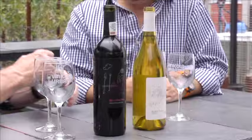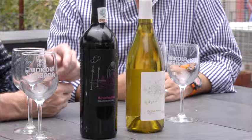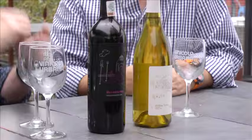Okay, so this is wine made in Mexico City, and you've given it place names from Mexico City. Correct. We have Bellas Artes, the famous theater and museum downtown, and Revolucion, with a big picture of the Monumento de la Revolucion here. Now, does it taste like here? I know it was made here. But yeah, no, this is the interesting part.